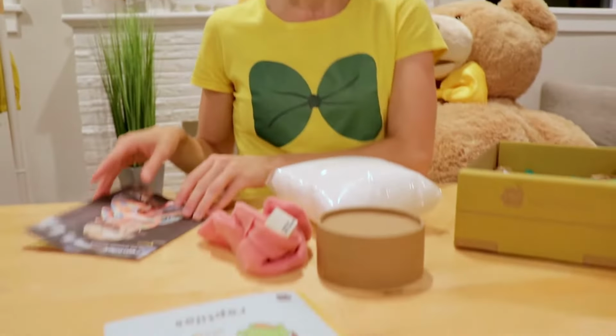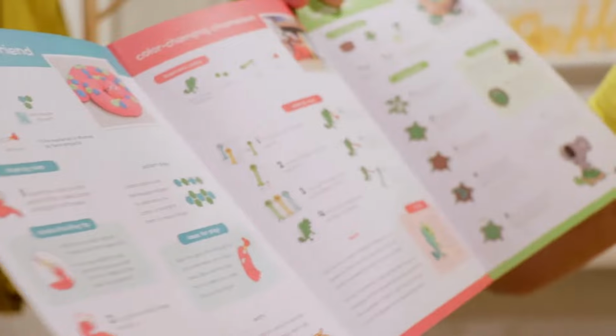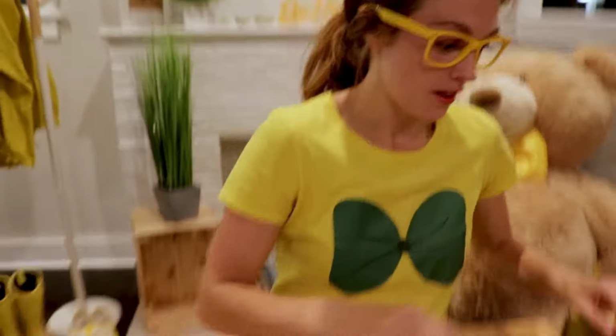A snake is a reptile. A lizard is a reptile. And a turtle is a reptile. Oh, did you know that? Look at this. So today, we have the materials to make a snake, play with a lizard, and decorate a turtle. Are you ready? Oh boy.